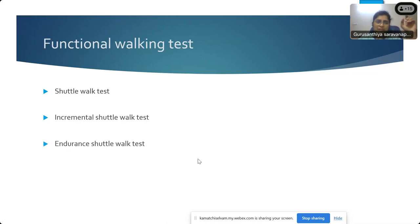Then there is the functional walking test. It can be a shuttle walk test, an incremental shuttle walk test, or an endurance shuttle walk test. In the shuttle walk test the patient walks at their own pace. In the incremental shuttle walk test, the patient increases their pace, and there are matched values for age, gender and ethnicity that say this is normal and this is abnormal of the predicted. In the endurance shuttle walk test, as in the incremental test, the patient increases their pace.